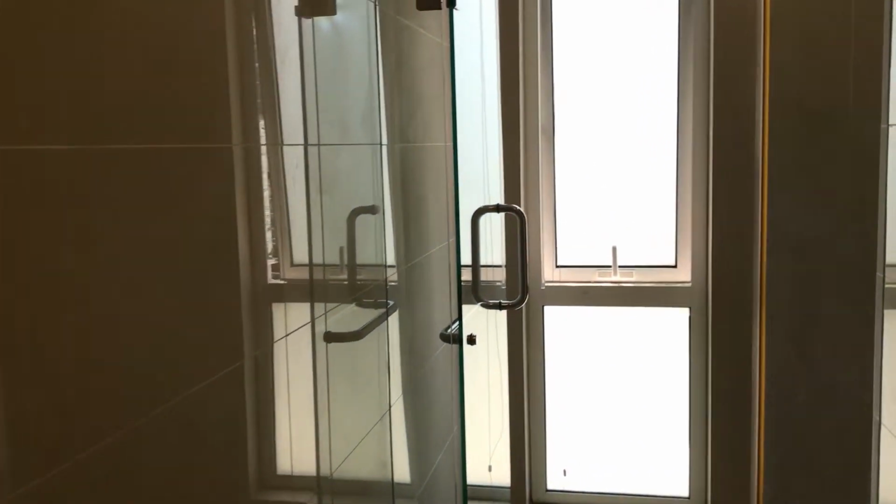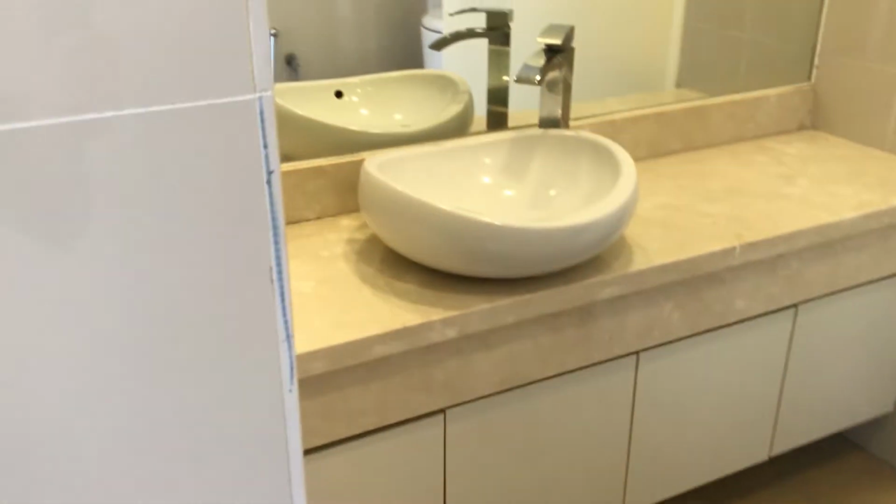And now the master bathroom. It has a step-in shower with a glass partition, a handheld shower as well as the rainfall shower, and a slot to put your toiletries. The sink countertop has plenty of space.